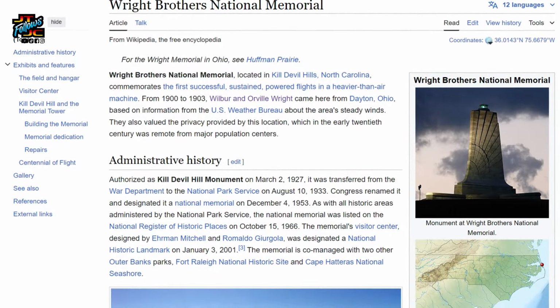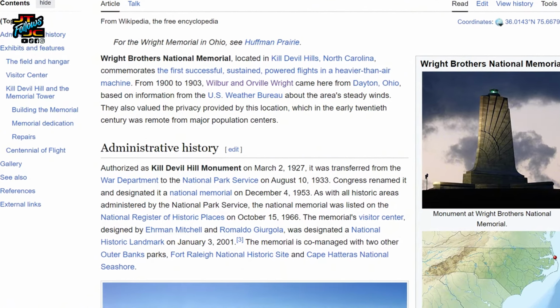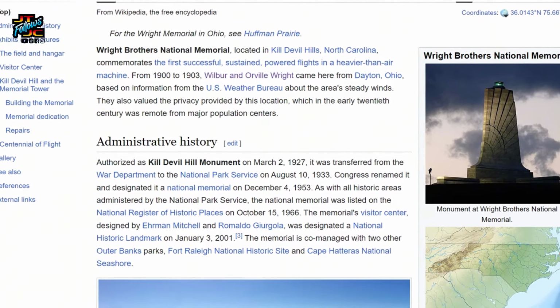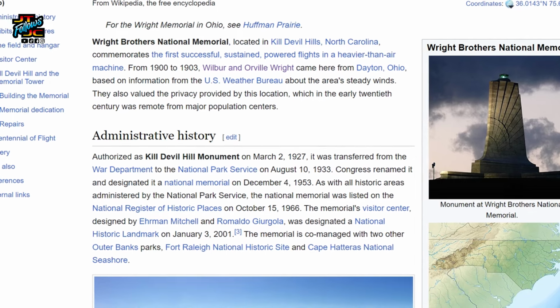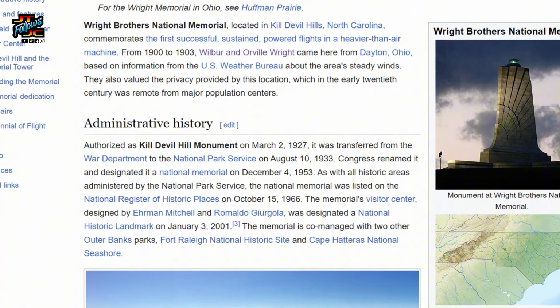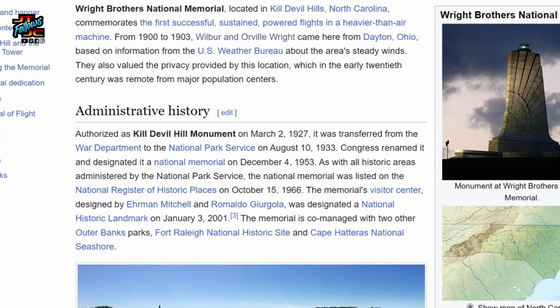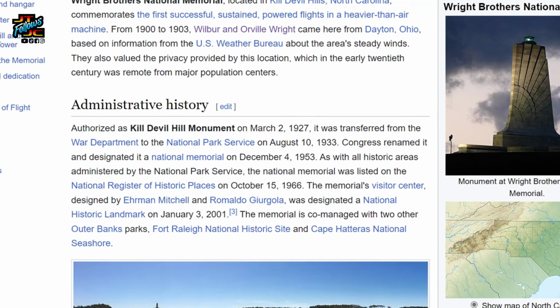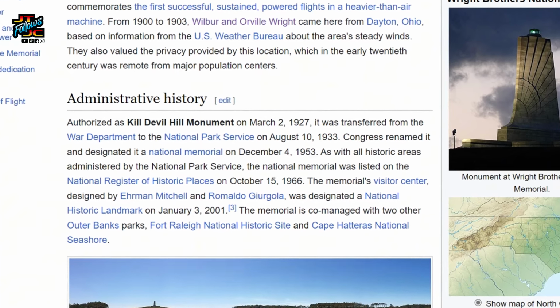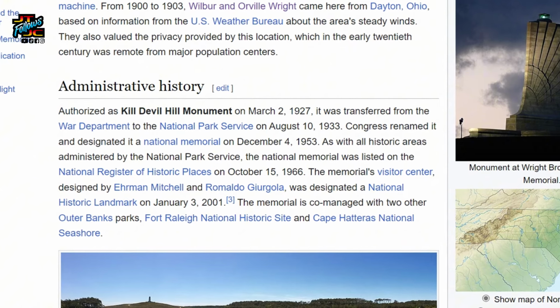Here's Wiki's take on the administrative history. Authorized as Killdevil Hill Monument on March 2nd, 1927, it was transferred from the War Department to the National Park Service on August 10th, 1933. The War Department? Okay. Congress renamed it and designated a national memorial on December 4th, 1953. As with all historic areas administered by the National Park Service, the National Memorial was listed on the National Register of Historic Places on October 15th, 1966.